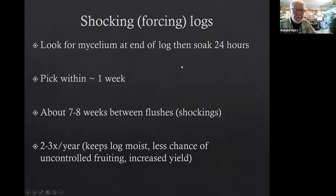So you look for the mycelium at the end of the log, and then you do a 24-hour soak. And then typically, of course, that causes a flush. And usually then, after shocking, about every 7 to 8 weeks, you do another shocking and you pick in about a week. So you're going to continue this for a number of years. It's not uncommon to go 3 or 4 years, probably most likely 2 to 3 years of good production.